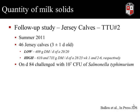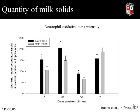And then on day 84, we challenged them with 10 to the 7th colony-forming units of Salmonella typhimurium. And actually in this challenge, we only took 20 bull calves for the Salmonella challenge, which ended up being 11 low and 9 high. So here's some data looking at the fluorescence intensity of L-selectin on neutrophils in circulation, and this is days post-enrollment. So again, we wean these calves starting at 42 days of age.